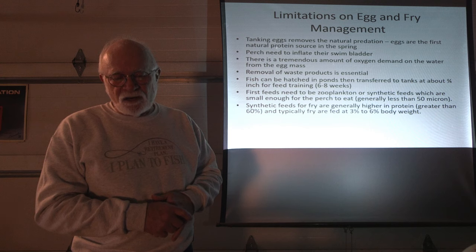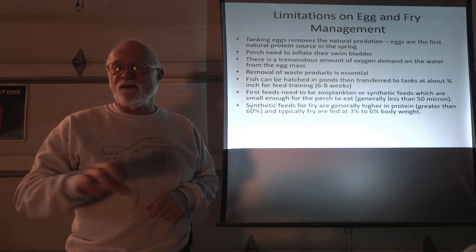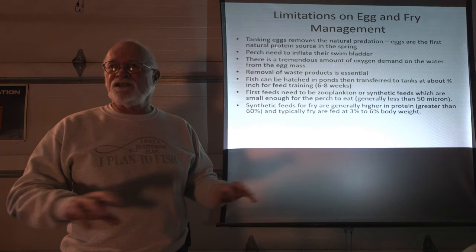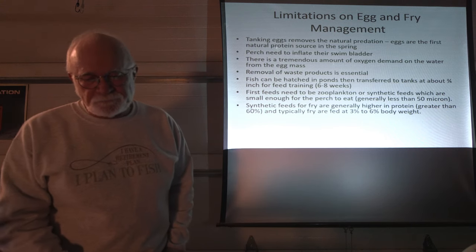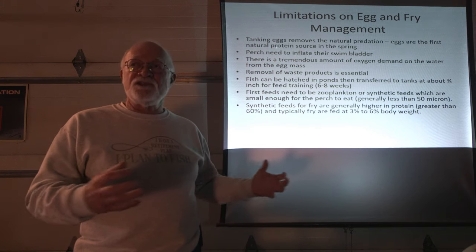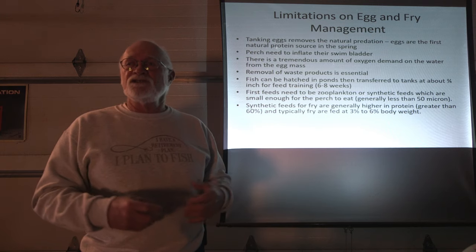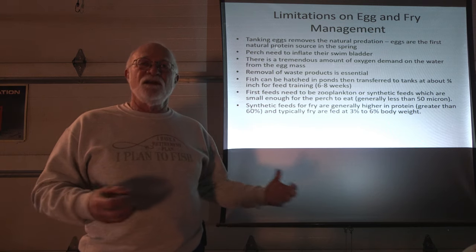A lot of times shallow water works better than deep water. Again, I showed you that aerating arm that breaks the surface tension. That's very common. Again, anytime you tank the fish, there's a tremendous amount of oxygen demand. So you have to keep aerating.